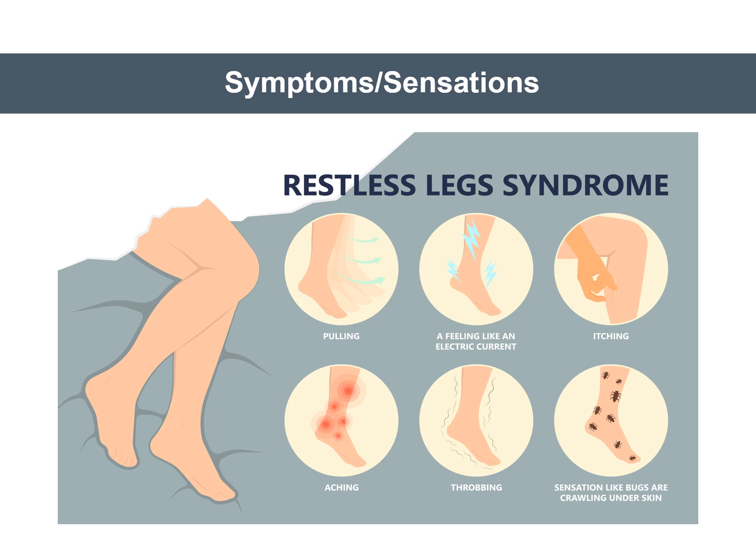So what are the sensations? The sensations can occur on just one side of the body. They most often affect both sides, but they can also alternate between sides. So we can have pulling. So this will be where your muscles and your tendons feel like they're pulling in opposite directions, or pulling your foot down or your foot up.